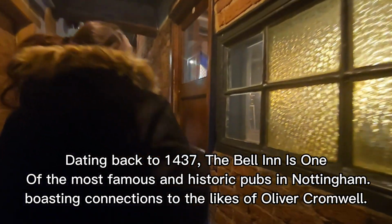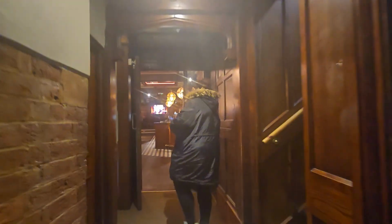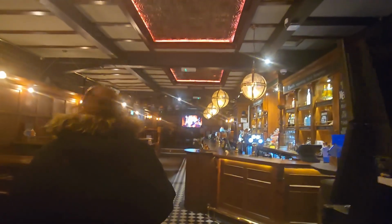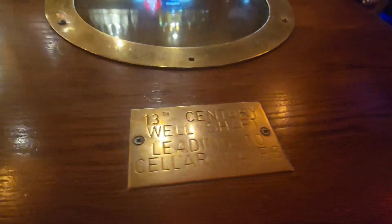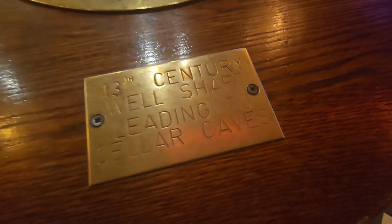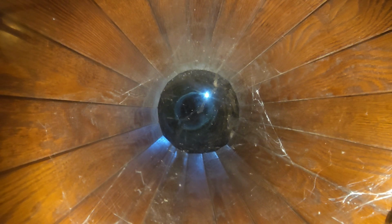Lots of history. Another little room there. Beautiful. Look, an old door would have been here. Look at that. Says it again. The Bell Inn. And we used to listen to jazz here. Beautiful. Look, I'll show you something. Look. 13th century well shaft leading to the cellar caves. Look at that. Wow. Look how deep it is. That's amazing, isn't it?